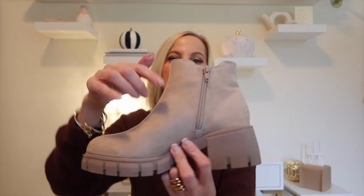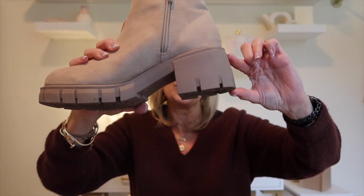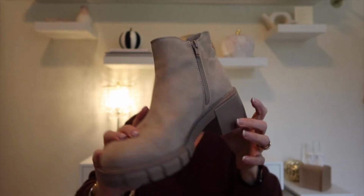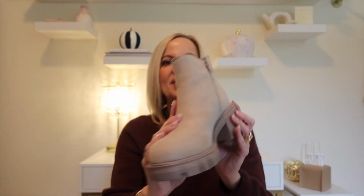And then we have these, also from Walmart, but these are from the Madden NYC line, and these are just beautiful. They do have a full zip. It's about a 1.25 inch heel height with a 10.5 inch circumference. It is a pull-on style, but it does not have any tab to help you, but I haven't found that to be an issue, so I wouldn't get so caught up in that. But the color is beautiful.